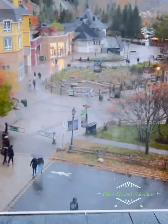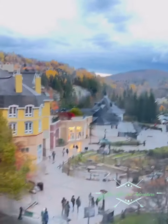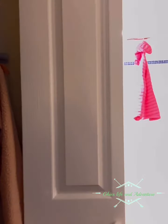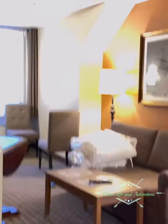And you are on the fourth floor of Mount Tremblant. We're gonna stay here overnight, and we have our breakfast. And let's go tour the whole place. Oh, that's for that. And so this is our room. I'm sharing it with my friend, Elgin. I'm just touring our room. Okay, that's about it. So that's it. This is our room.